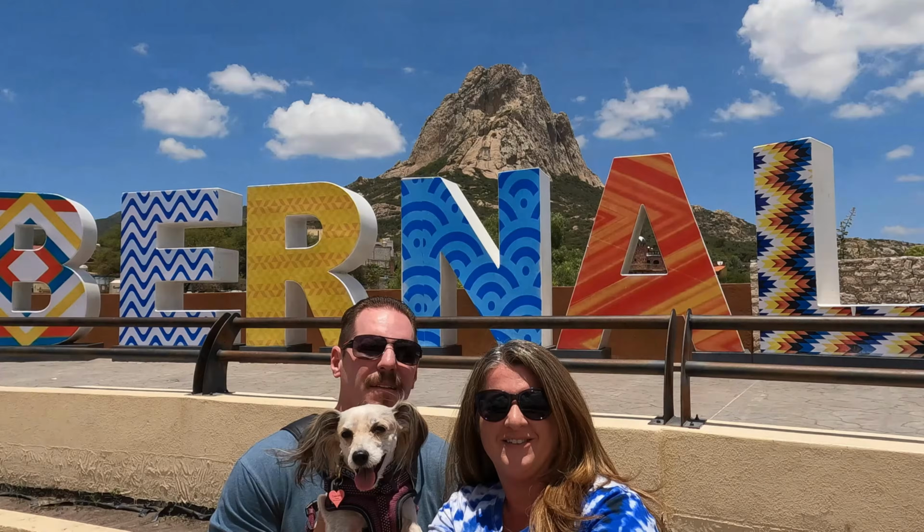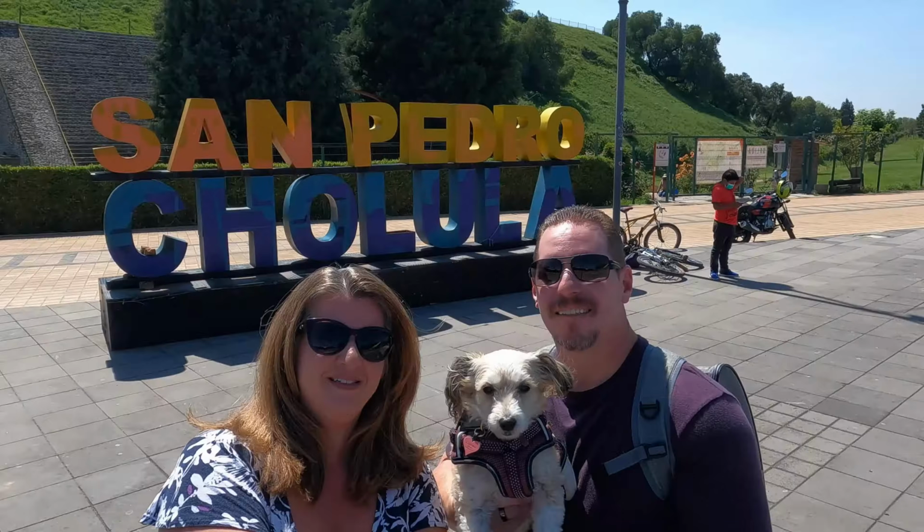We quit our jobs to travel full-time around Mexico with our 14-year-old Sheltie Poo Meep. Our goal is to take a picture with her in front of 100 Pueblo signs.